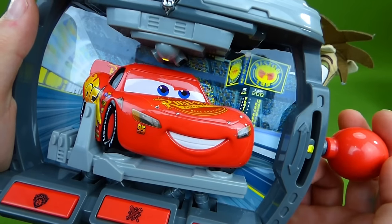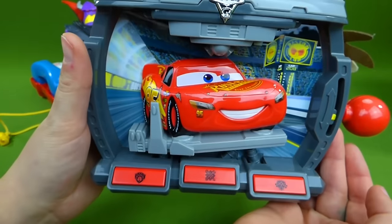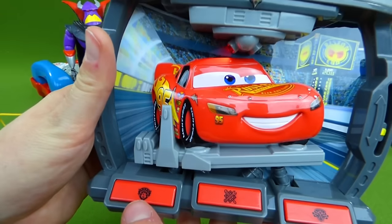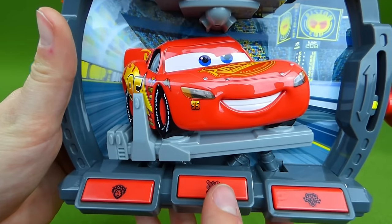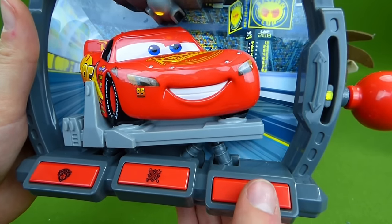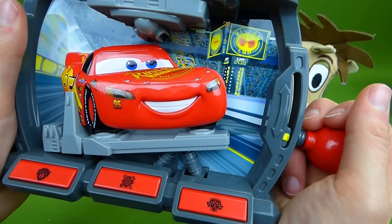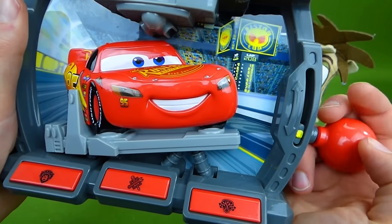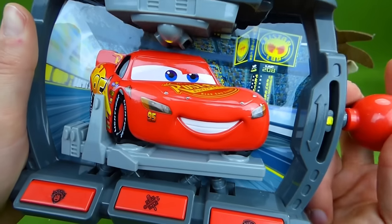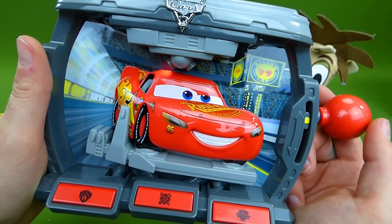Yes, yes, yes! And it moves Lightning McQueen. Once again, I don't know exactly what this goes to, so let me know down in the comments if you know. And you got three buttons. Checkered flag, here I come. And they all make sounds. And we have our shifter. Yes, yes, yes. Coming through. Yeah, ka-chow. Yes, yes, yes.